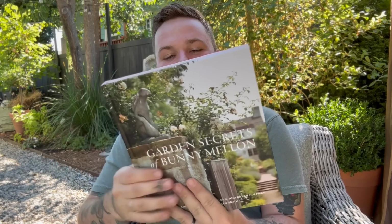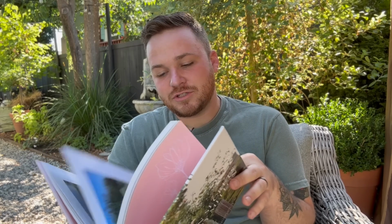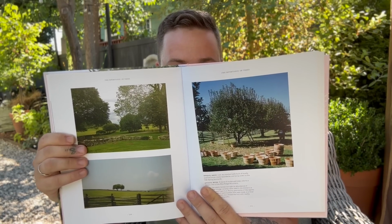But first one right here, this is the Garden Secrets of Bunny Mellon, and this is a fabulous book, and it's a good price point. It's not extremely expensive. These other ones that I'm going to show you, 2 of them are extremely expensive. Bunny Mellon is one of my favorites. She did the President's Garden. I get a lot of inspiration from her. There's a lot of text about her life, where she got inspiration from.